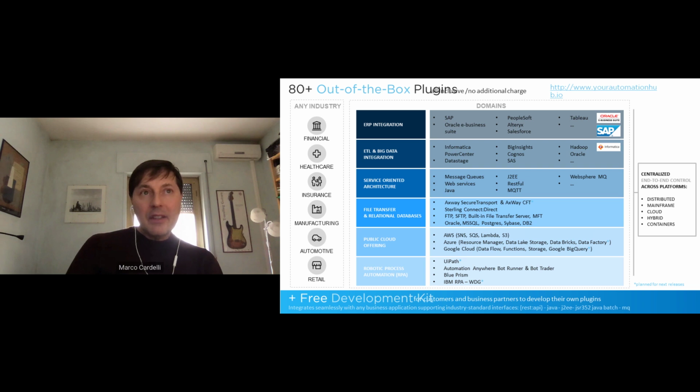Here we have a categorization of the different integrations in many disciplines. Of course, they can be used from multiple industries. We have ERP integrations like SAP, Oracle Business, and PeopleSoft, maybe the most commonly used. We have big data and ETL, so you can even orchestrate Informatica applications, PowerCenter, DataStage, Cognos, and so on, Hadoop for big data.